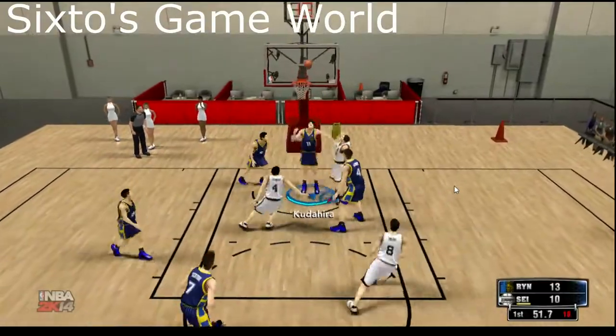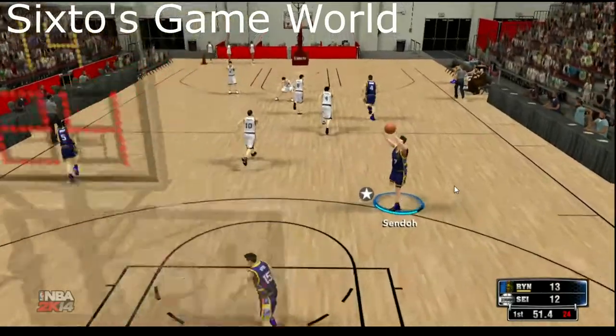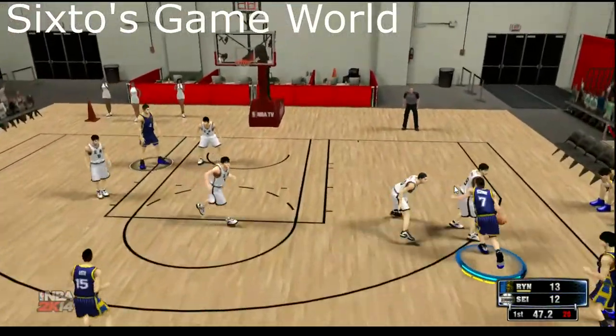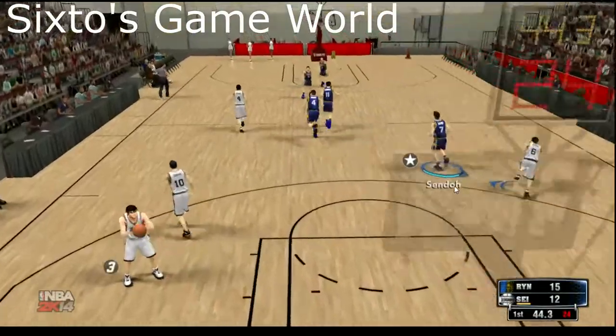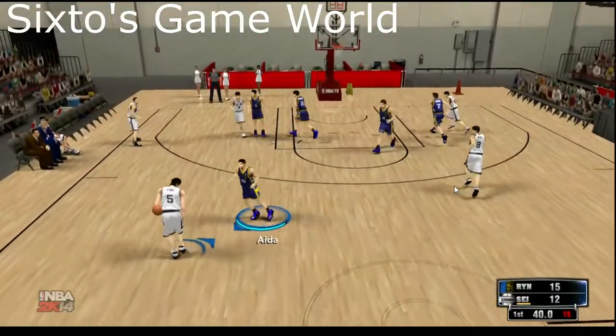Number 10. Soft touch off the glass. He has 6. Been a very efficient first quarter for him. He's creating good opportunities and converting those that he creates. That one goes. Count it. He's one of the best in the league at that. Even with just a tiny sliver, he always seems to find a way to get it up and in.